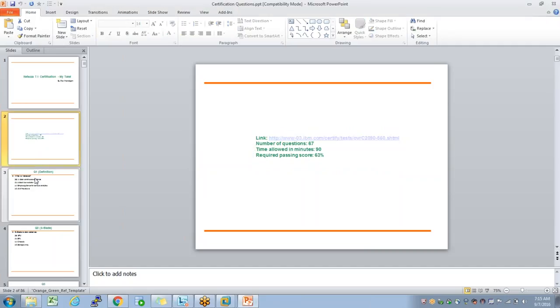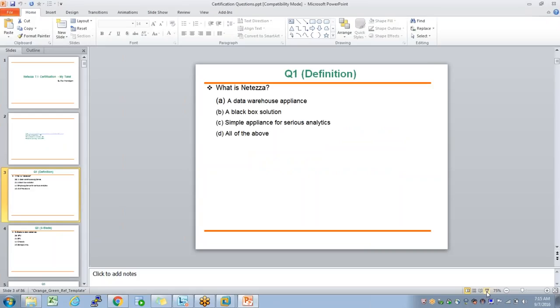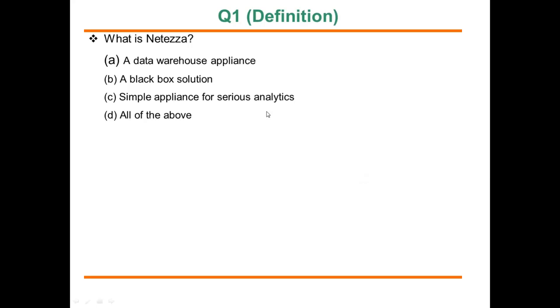Now let's look at the first question here. I'll have like 7 to 8 questions, and I'll quickly recap the architecture one more time. This must be a very easy question. You can type in the chat window or use audio by unmuting. What is Netezza here?